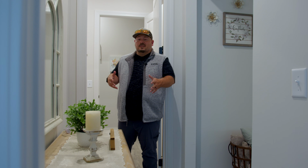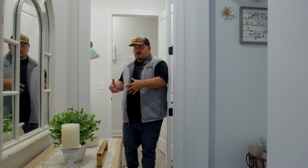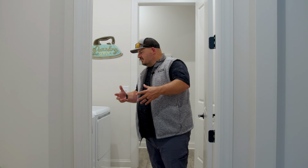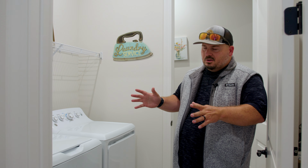Off the main living area, we have this nice size laundry area. One thing that's becoming very trendy is for the laundry room to be close to the master bedroom. Now, no matter who does your laundry in your house, you'll appreciate if you get to walk closer, not farther.